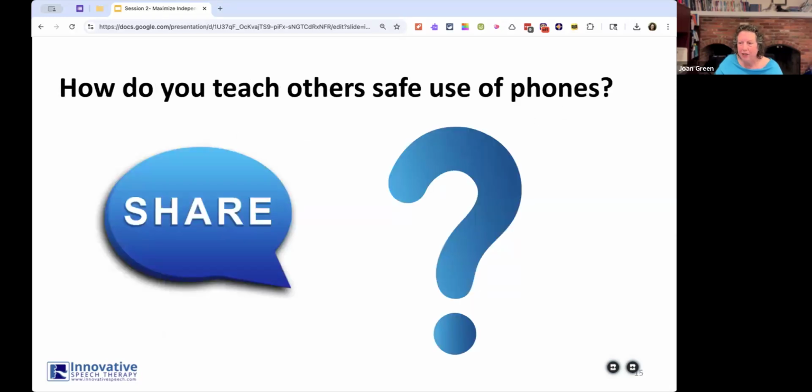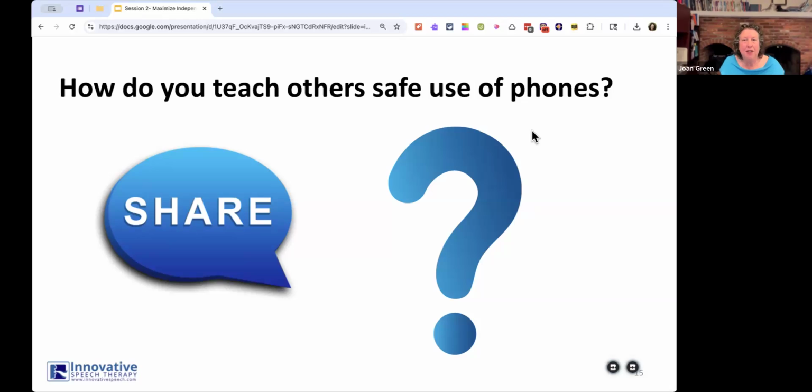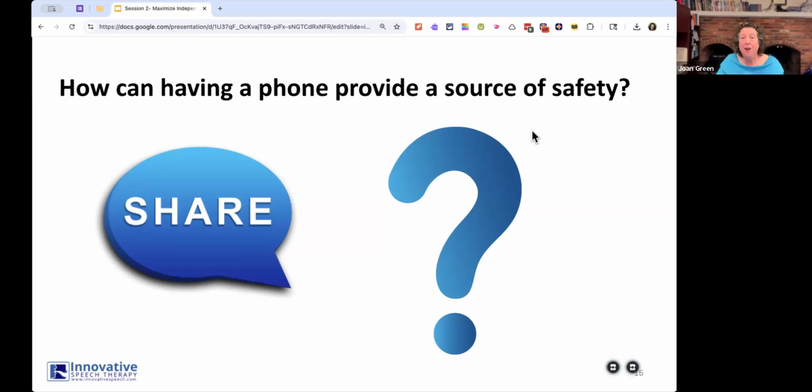So think about it and share in the chat. Do you teach others safe use of phones? I'm curious what you all do. If people within your care have a phone, how do you ensure that they're not going to get into trouble with it? So as I'm waiting, I'm hoping that you'll be participative here. In one sense, we want to make sure that they're safe. They don't get into trouble using the phones, right? They use it wisely and safely, but also the phone can be a tremendous source of keeping them safe. So what do you think of when you think that a phone can help somebody stay safe?